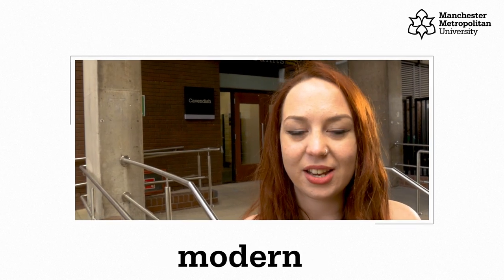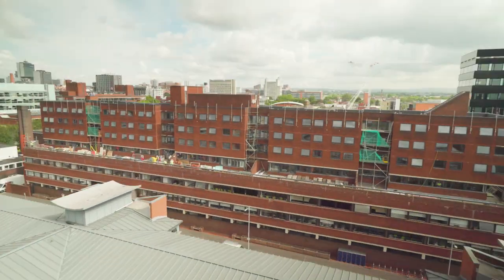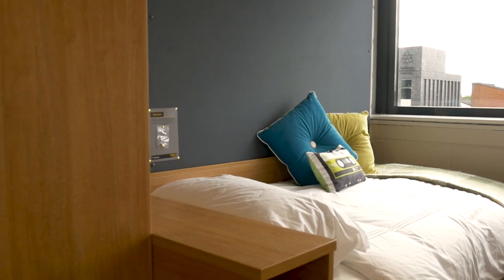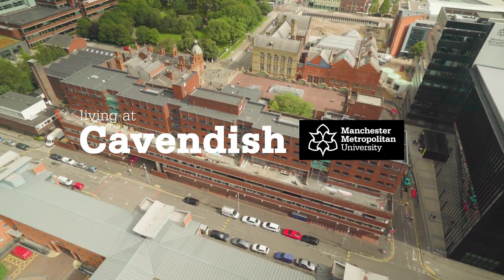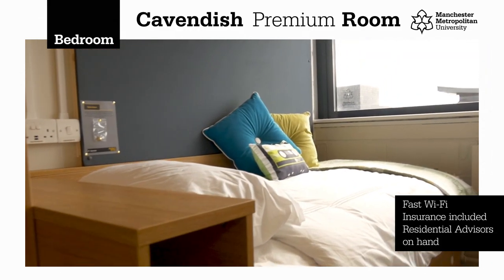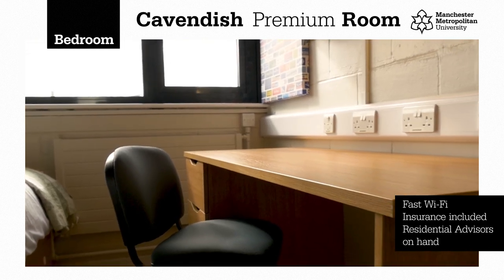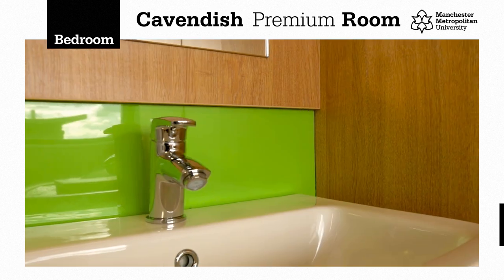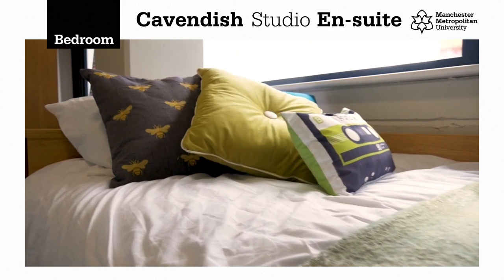If you want something modern and right in the heart of the Manchester Met campus, then Cavendish is the place for you. There's a choice of bedrooms with shared bathrooms. Or studio en-suites.